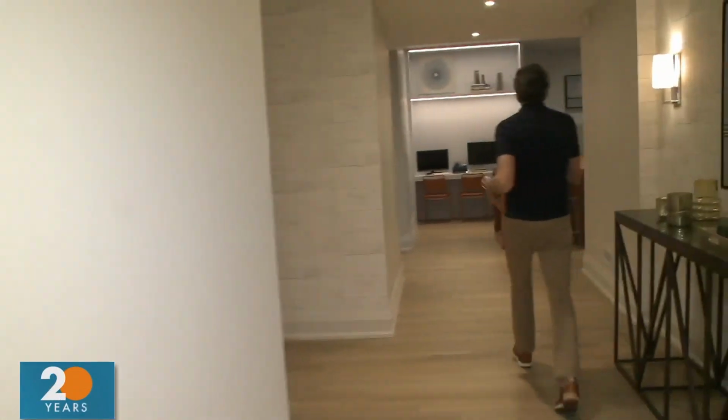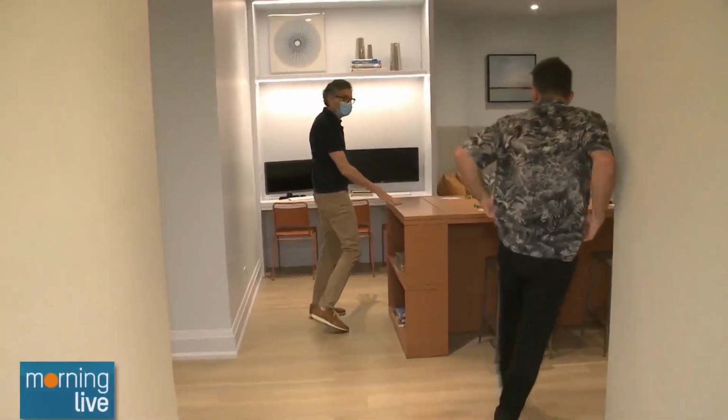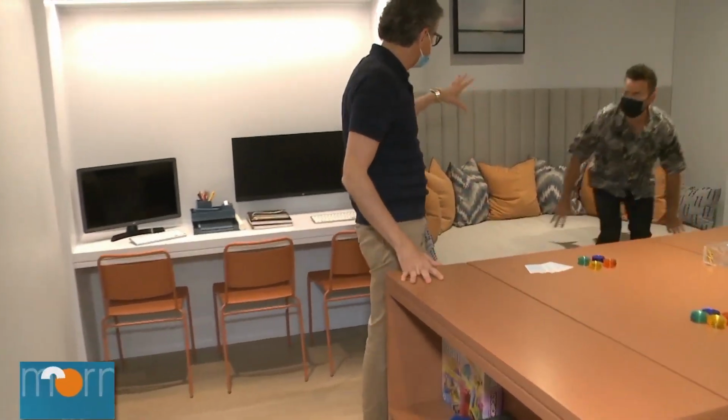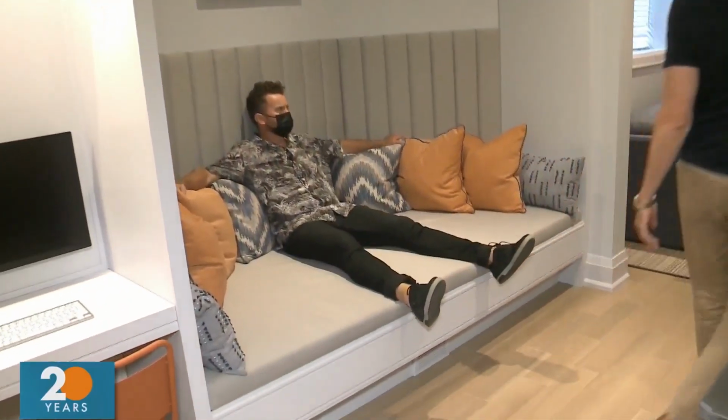Okay, so over here, I've got this workroom, TV room. We've got this area where you have your computers to do work. You can do projects here and work here or play games. Love this big seat, isn't that cool? Yeah. And then our TV area.